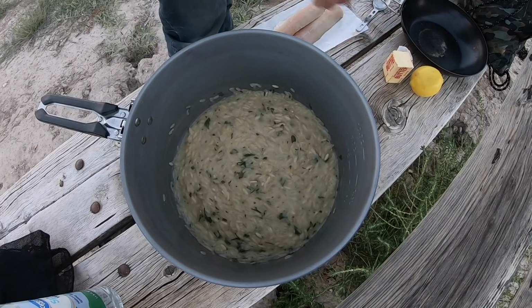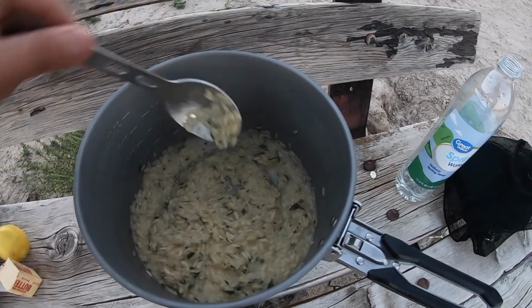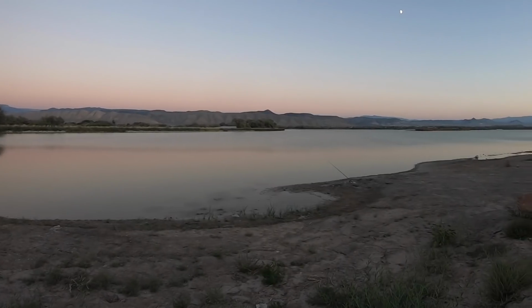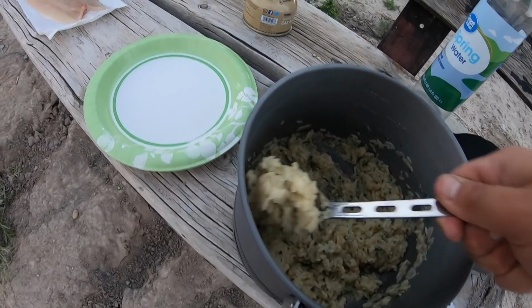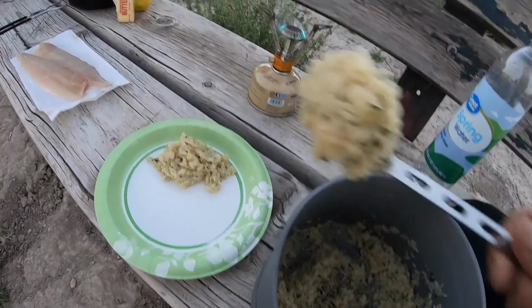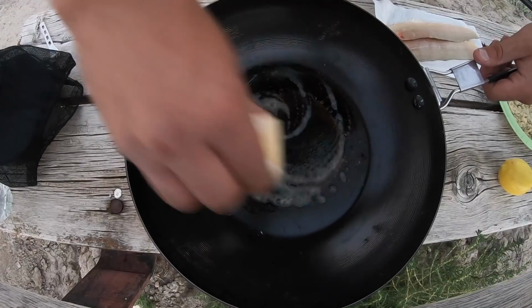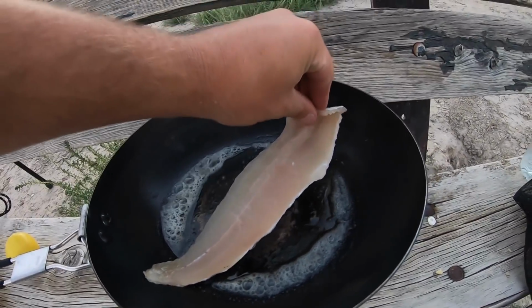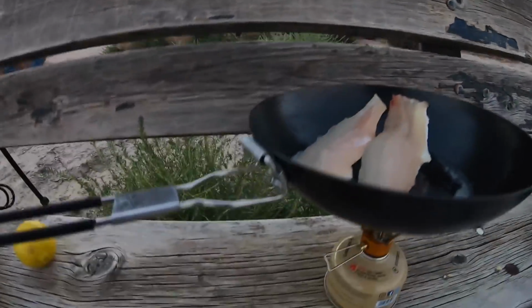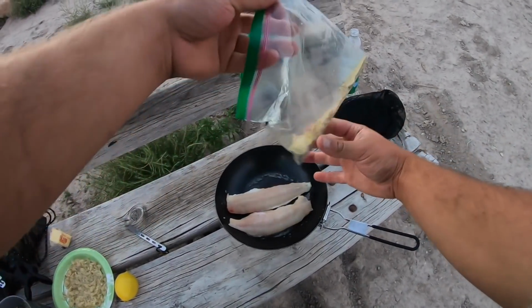I feel like I did something wrong. It just looks too soupy. Let it go for another minute. All right. What a beautiful night. A little crunchy. Nice. Nice bed of rice. Set it in there. Turn the heat down. Don't want to burn it. I just got a little bit of salt, pepper, and lemon pepper in this bag.